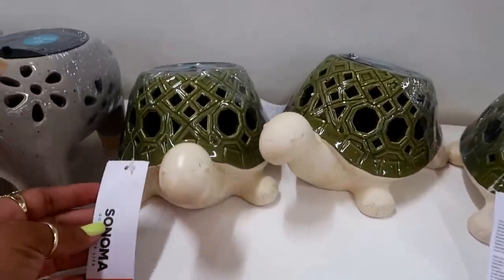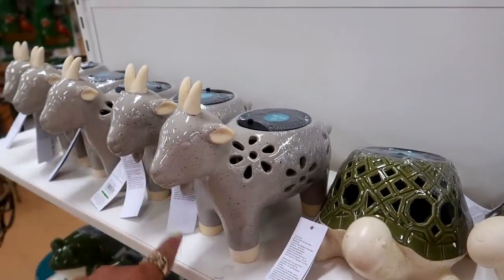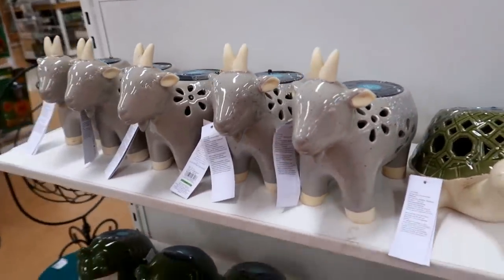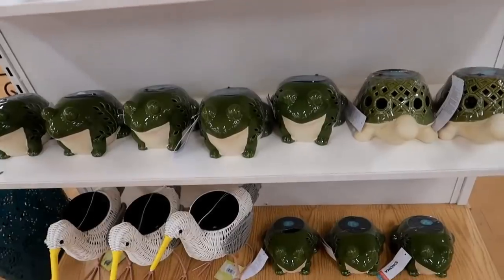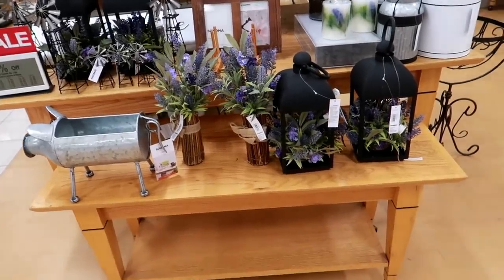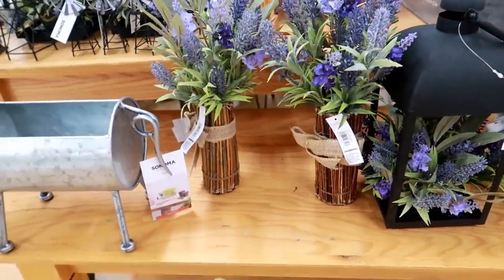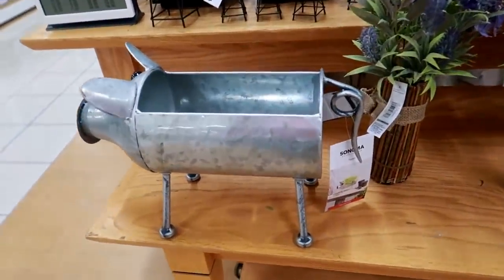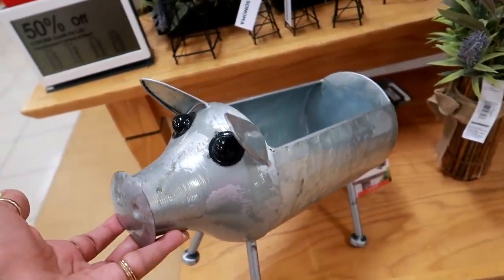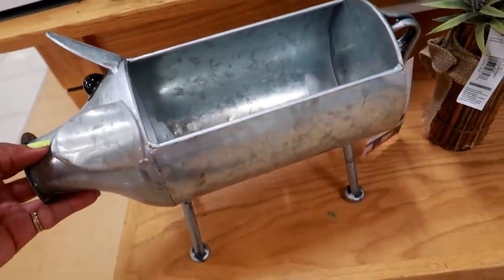And you got these turtles down here. These are solar lights. So you got a turtle and a little, is that a goat? A goat. He got his little chin hair. There's a frog. And then there's also a seagull planter down there. On this table, I see a lot of lavender. They got the lanterns right there. They got that stalk right there. Look at this. This is another planter. It looks like a pig. Kind of like a trowel that they eat out of. But you can put your plant in there, and it does have the hole at the bottom for drainage.